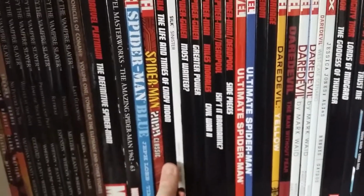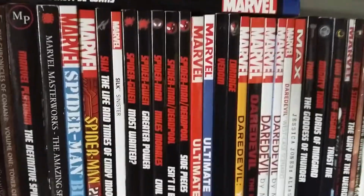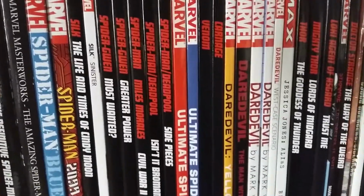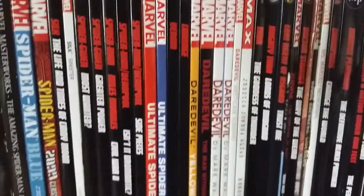This I really enjoyed. I don't know why, I just really did, to the point that I got the next volume, Sinister. First 2 of Spider-Gwen. Spider-Man Miles Morales. 2 volumes of Spider-Man and Deadpool.